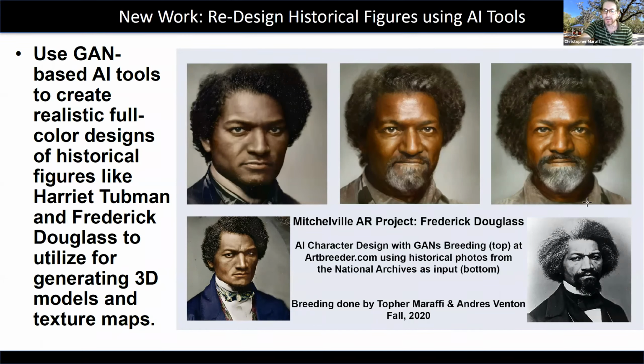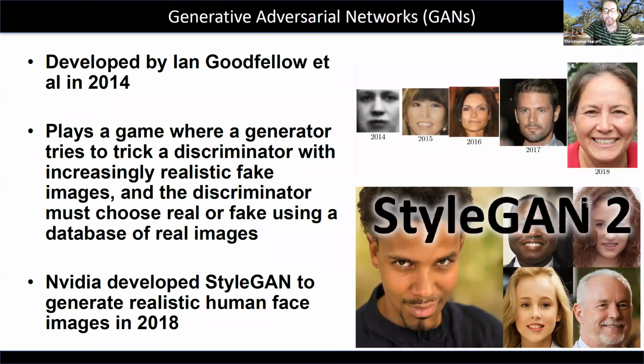You can see the actual pictures of him in the lower part of this image, and the AI generated images in the top. And we're working with the software Artbreeder for this. It's an online software. Generative adversarial networks, or GANs, have been developed since 2014 by Ian Goodfellow. They have been used for creating very realistic imagery. You can see the development from 2014 to 2018 when NVIDIA came out with its StyleGAN, and then in 2019 StyleGAN 2, which is even more realistic.